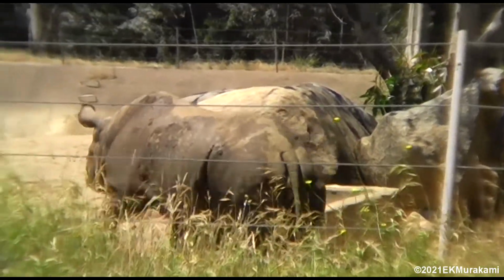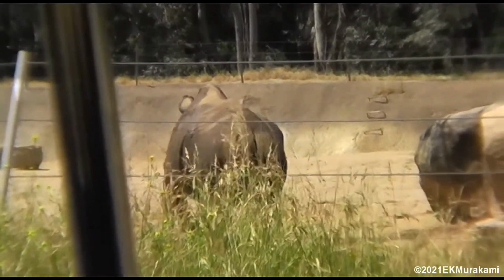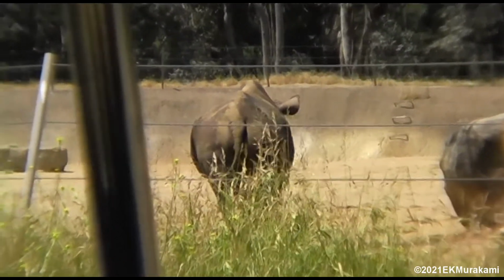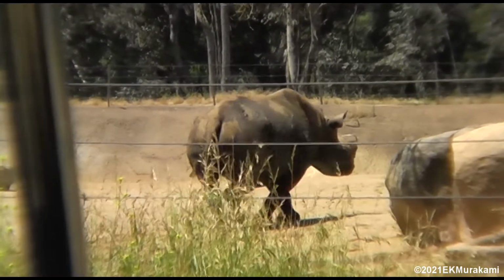Now, East African black rhinos are endangered out in Africa. There were around 70,000 in the late 60s. Now they're down to about 3,000. So we are breeding them here at the park.